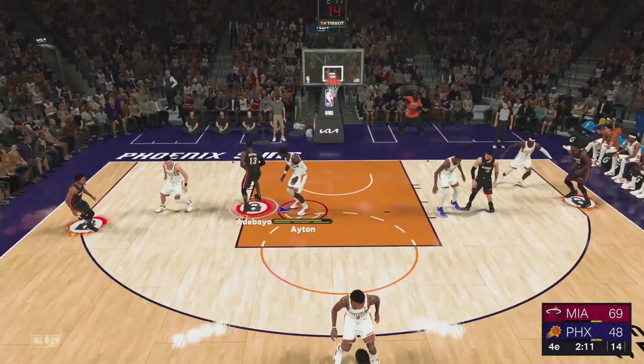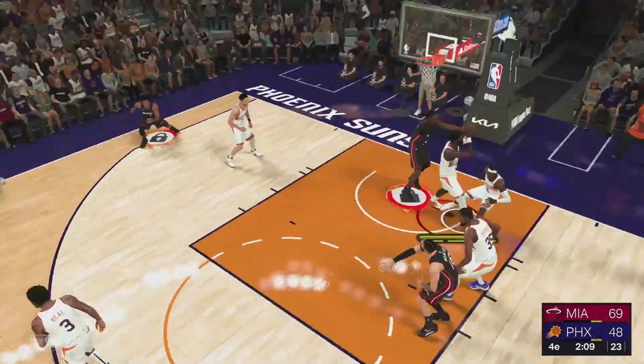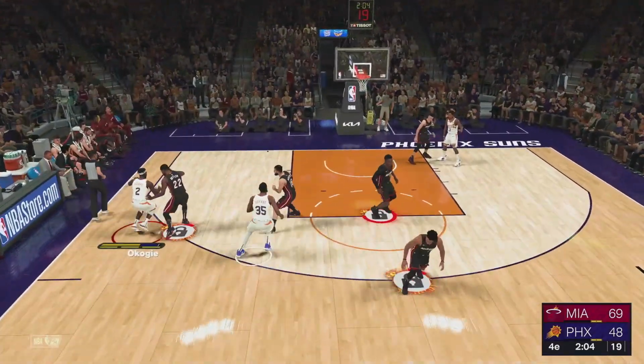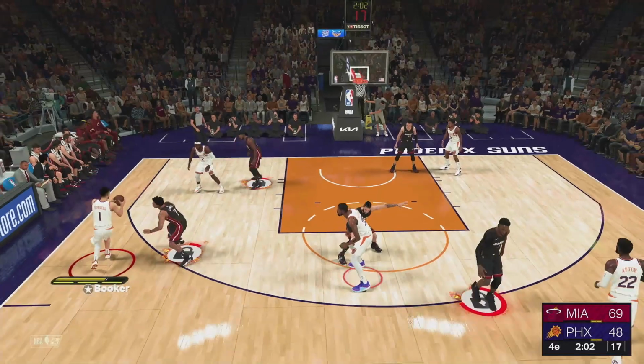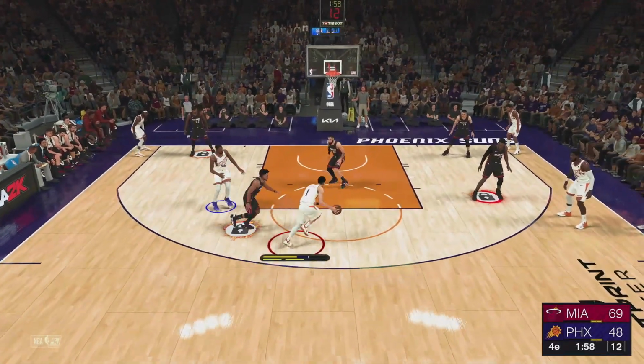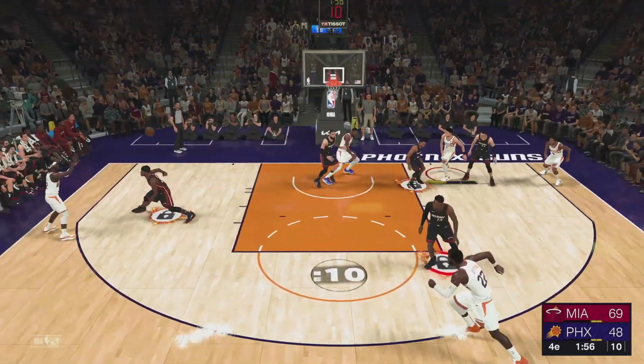Beal against Hero. Here's Adebayo. The bank shot, no good. For Phoenix, they've gotten 3 of 8 shot attempts to find the net here in the fourth quarter. Okogie, the pass to Booker. 2 minutes remaining in the game. 1:56 left in the final quarter.